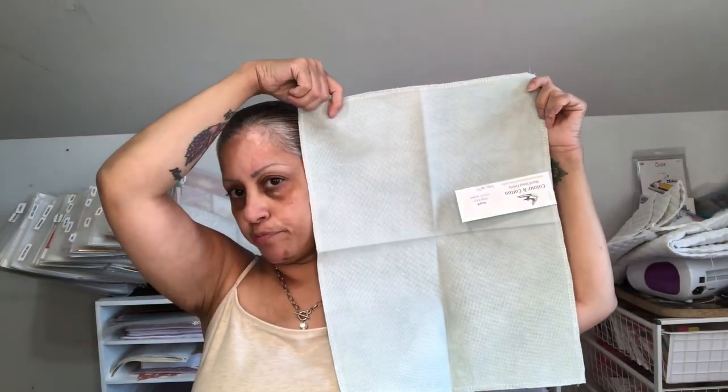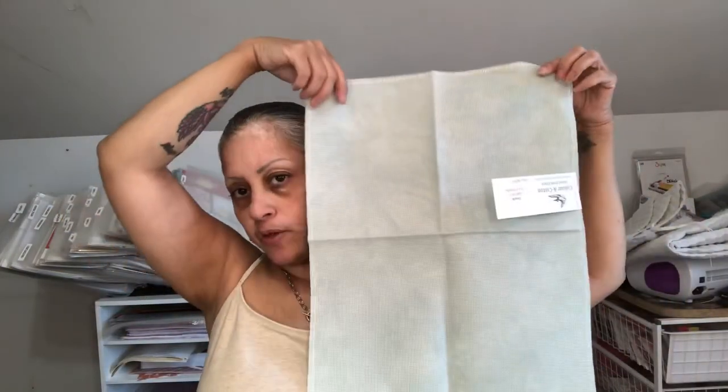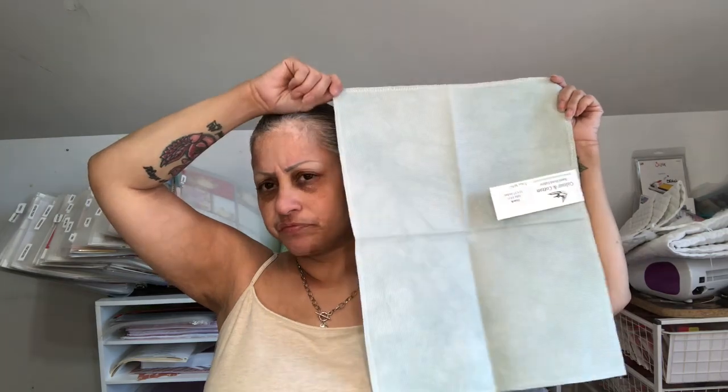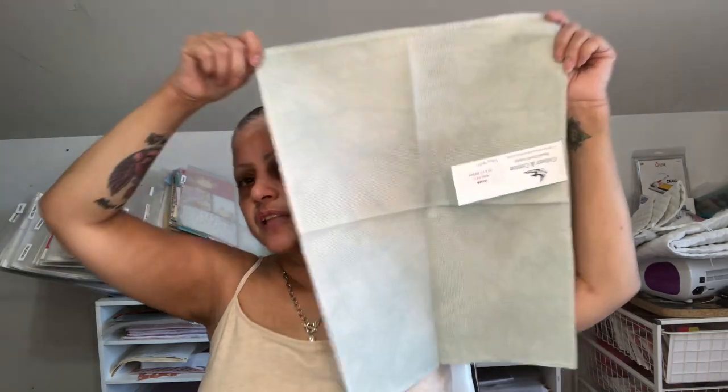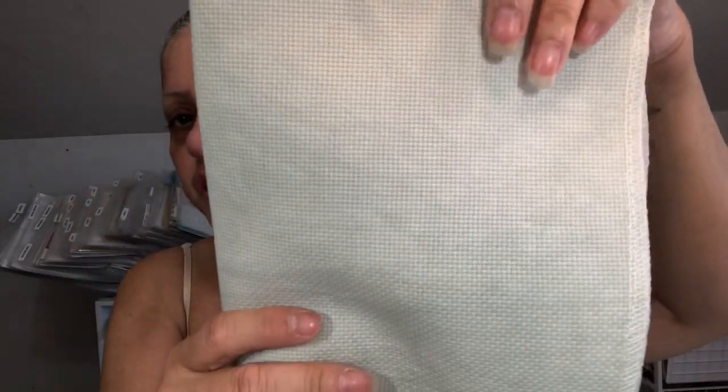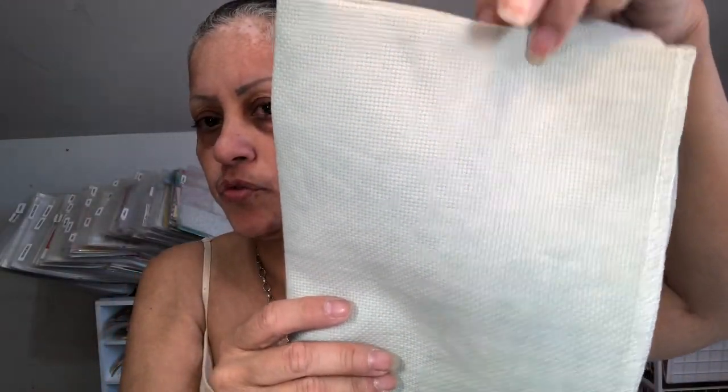So this is the color. This is very pretty. I want it. This is a 1/4. It's 13 by 17. I don't know if one of my Big Witch will fit here, because I understand the Nora Corbett Big Witch are smaller than Mirabilia. So if one fits here, it will be perfect, because I need to start them too. I think I have 5 or 6. So that's the color. It's called Ozark. Very pretty color. There you go. So I've received that.